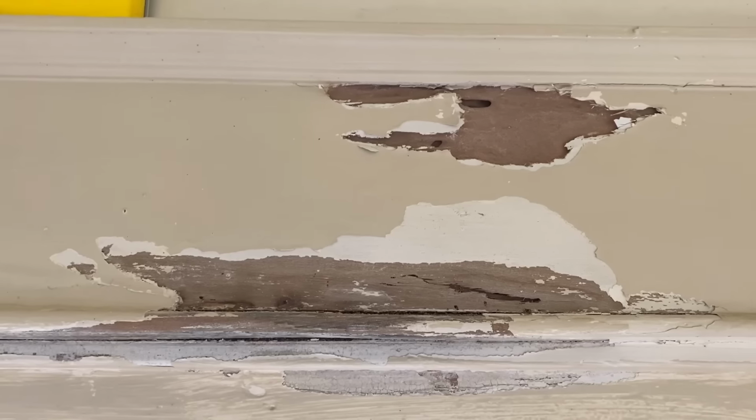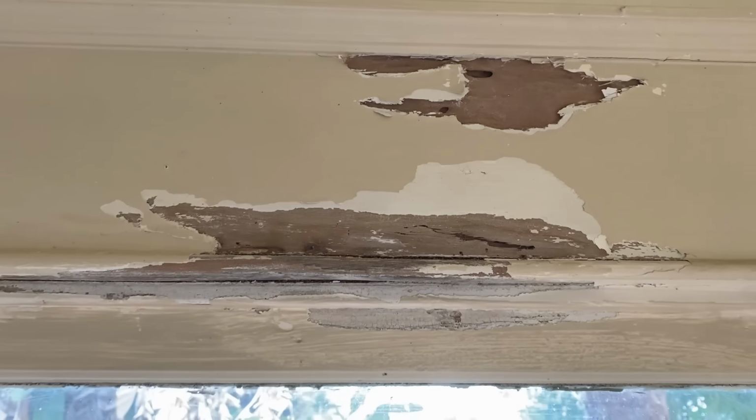We need to restore all of the wood molding around the windows and doors. A lot of it has layers and layers of chipping paint, so we have to remove that, sand it down, and then either stain or paint it. We also have to restore all of the hardwood floors throughout the whole house.